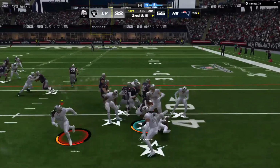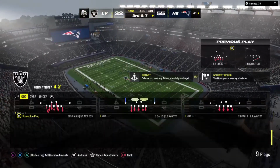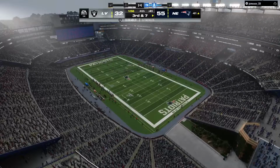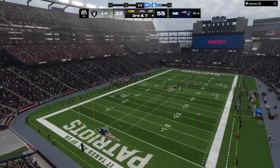Again, it's Stevenson. They're going to snuff this play out behind the line. We have not seen that much today. And now right out of the 2-minute break, we'll get a timeout used defensively with 1:56 to go.